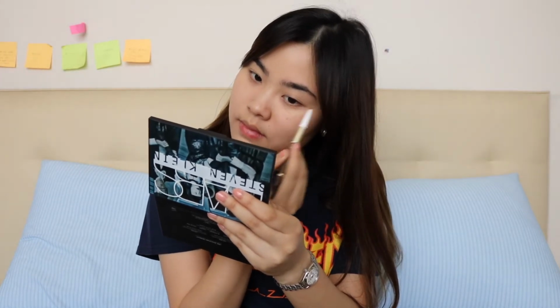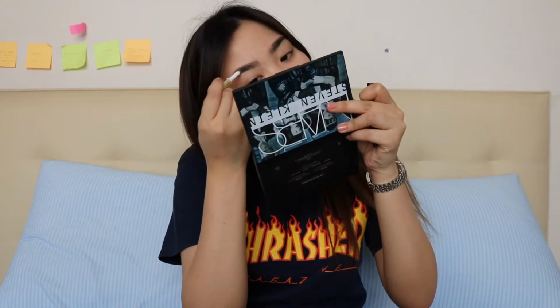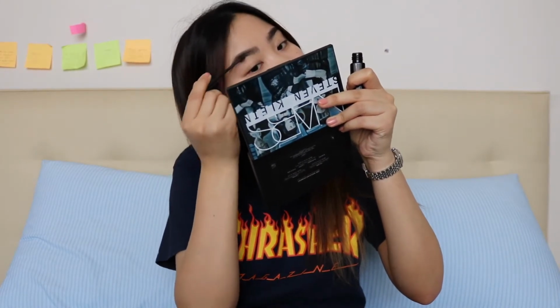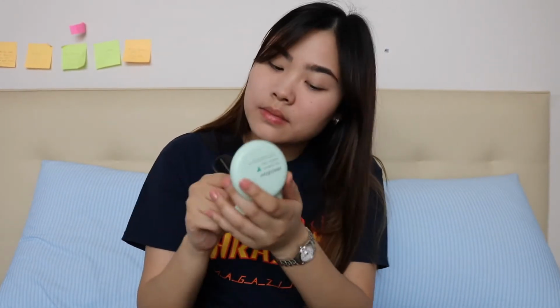And then now I'm doing my eyebrows with the pencil, followed with the eyebrow powder. I'm applying a brow mascara. And I won't forget to powder under my eyes, on my cheeks, basically all over the face because my face is actually pretty oily.